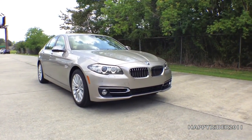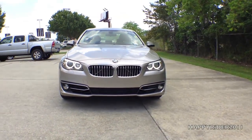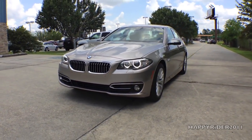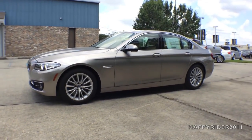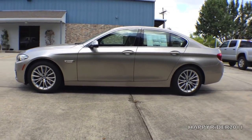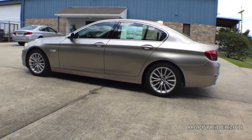A vehicle that has both style and power, presenting the all-new 2015 BMW 528i sedan in cashmere silver metallic. The appealing 528i comes with a brand new 2.0-liter twin-power turbo 4-cylinder engine that pushes out 240 horsepower and 260 pound-foot of torque. Starting from the exterior, the 528i is equipped with adaptive LED headlights, tail lamps, and active blind spot monitoring.